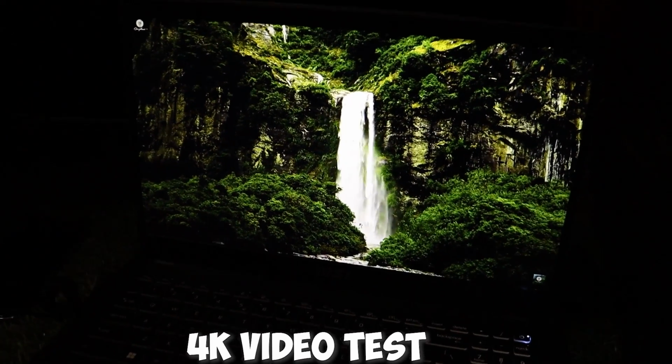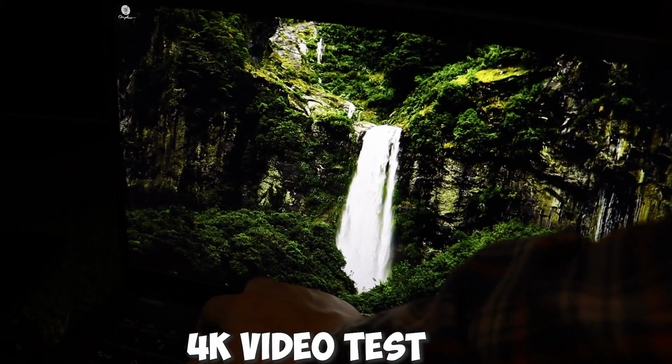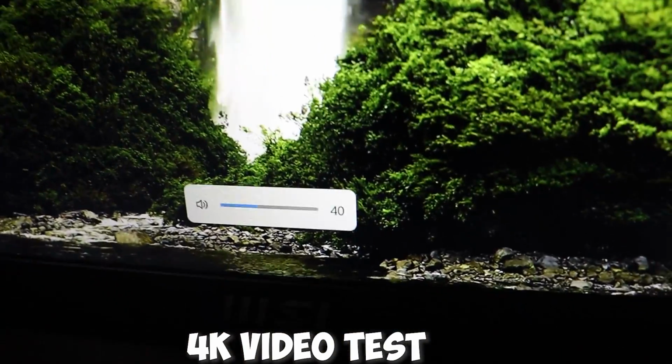Okay, here we are watching a stunning 4K video. The screen looks vibrant, and the 60Hz refresh rate is delivering a smooth experience. As for the sound quality, let's take a listen.